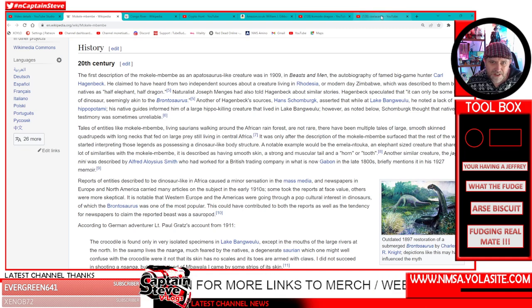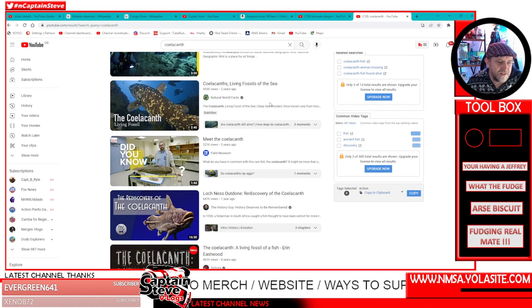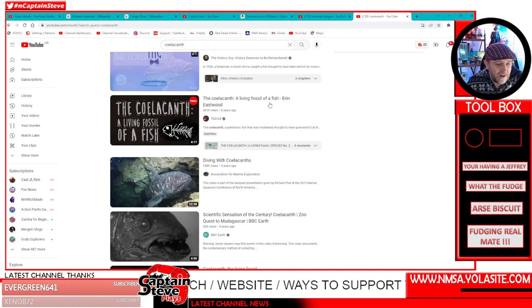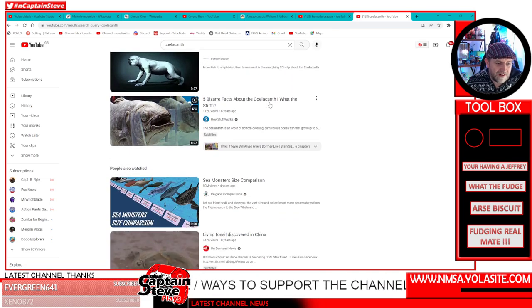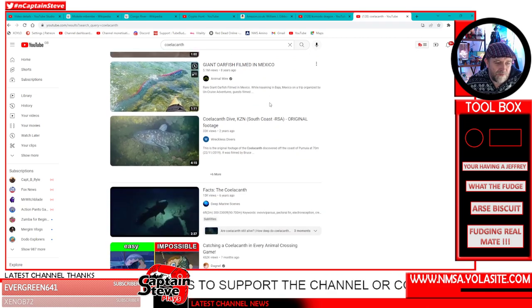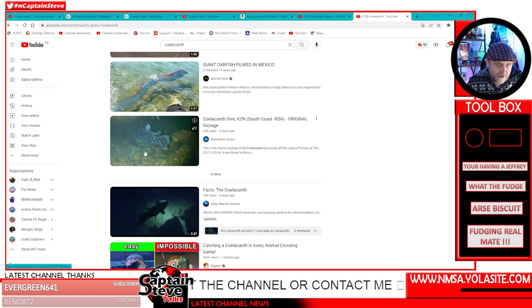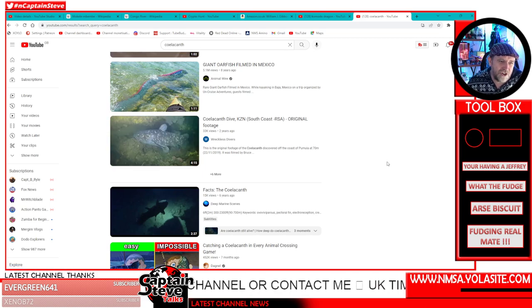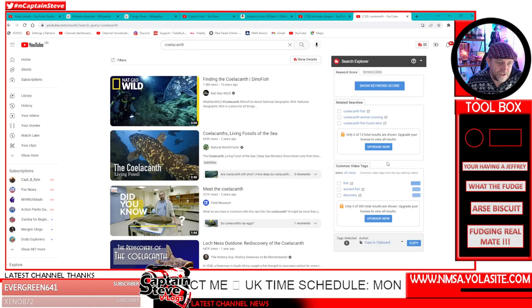But I would just like to point out at this point that we thought that the coelacanth was extinct, and the coelacanth has been found. There's been quite a lot of coelacanths found, and we only had fossil records of them. We used to call them the prehistoric dinosaur fish, and now we've found living ancestors of the coelacanth still alive today, swimming about in our oceans. Now I know that's a bit of a stretch to a Diplodocus, whatever you want to call it, living in the jungles.